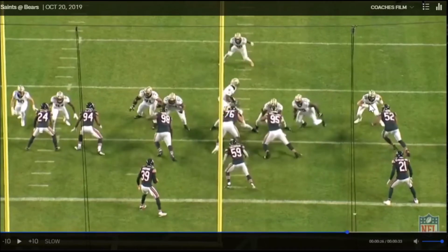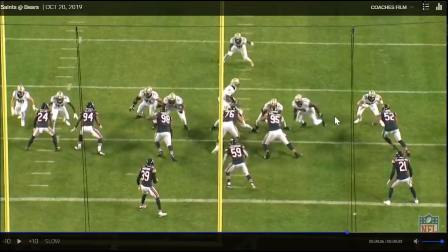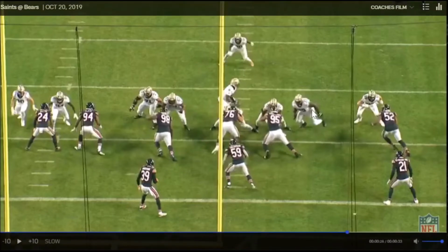And this play is built for Josh Hill to drag him inside, basically, to get his stance in front of Khalil Mack and have him come inside so Latavius Murray can pretend to run inside and bounce it outside for the touchdown. That's how the play is designed. And that's exactly how it worked.